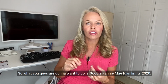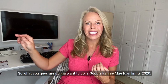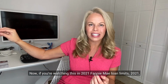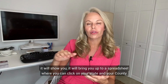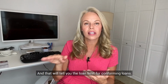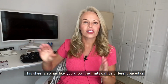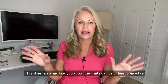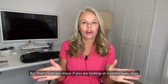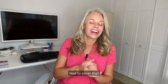So what you're going to want to do is Google Fannie Mae loan limits 2020. If you're watching this in 2021, Fannie Mae loan limits 2021. It will bring you up to a spreadsheet where you can click on your state and your county, and that will tell you the loan limit for conforming loans. Anything above that is jumbo. This sheet also shows the limits can be different based on if it's a 1 unit, 2 unit, 3 unit, 4 unit. But that's how you know if you are looking at a jumbo loan. Had to cover that.